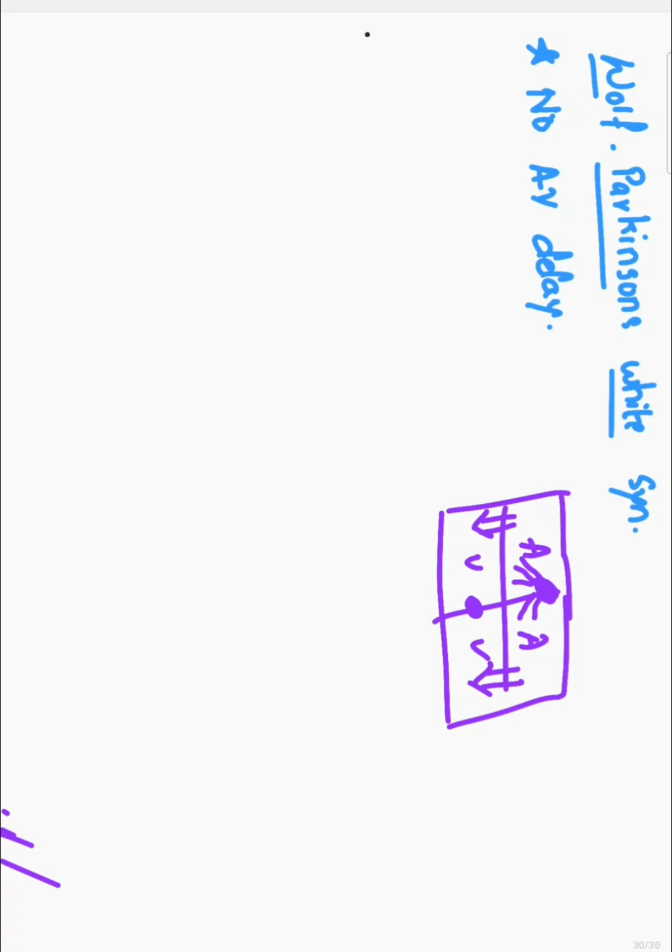Once the ventricles get filled, the AV node gets activated. Listen to this point very clearly. Once the ventricles get filled, the impulses from the SA node reach the AV node via internodal fibers. These are the internodal fibers, and then the ventricles will contract. Once the AV node receives the impulses, it gives them to the ventricles, and the ventricles contract and release the blood into the vessels. So this is normal.